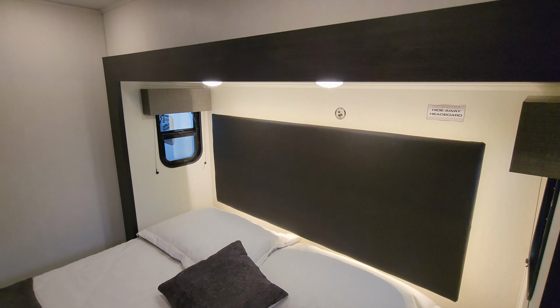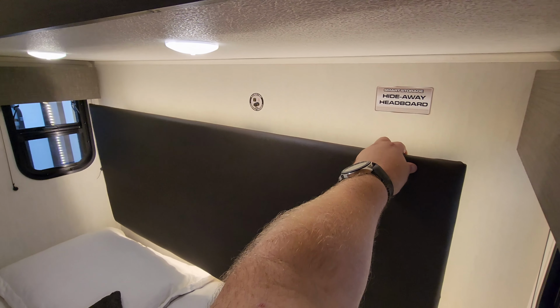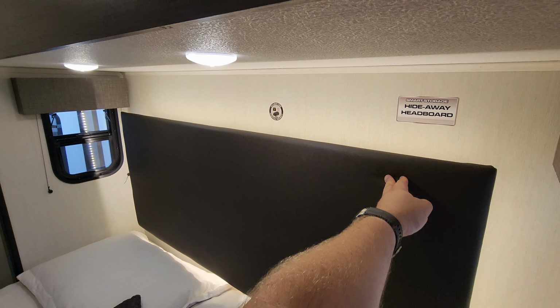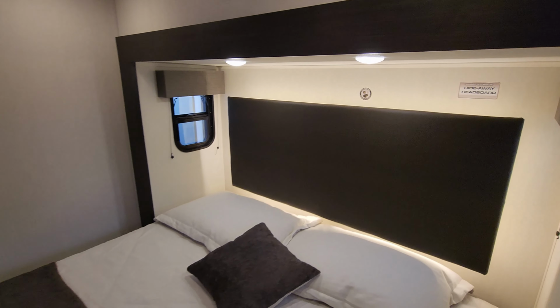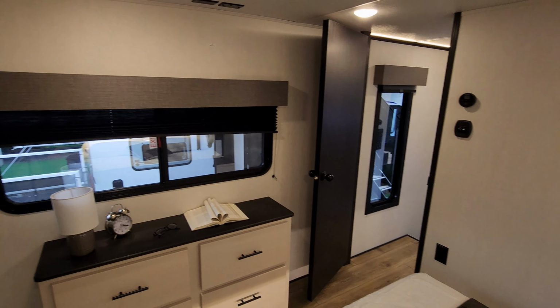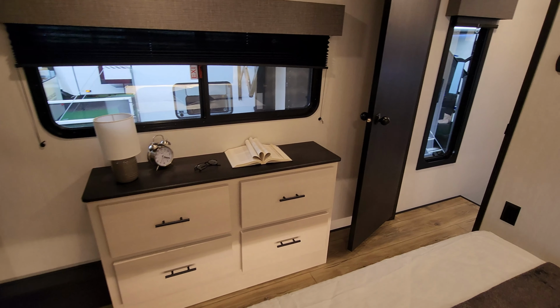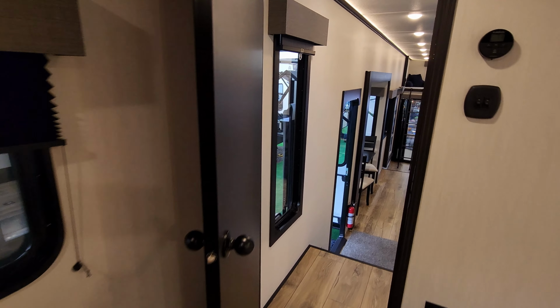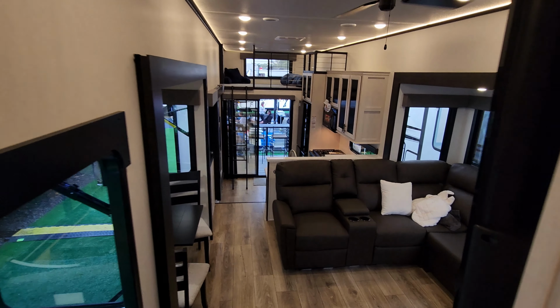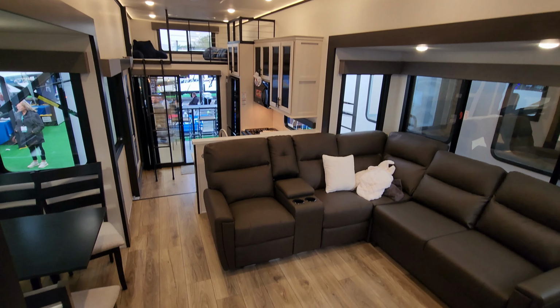Looking back at the bed area right here, you can see it does have kind of a unique headboard that opens up for some hidden storage. Electric outlet, USB charger ports back there as well. You are going to also have your traditional dresser area here at the foot of the bed, a little bit of shelf space, big window again, TV hookups and stuff as well. So you have a very cool, new, unique prototype floor plan here for Sabre.